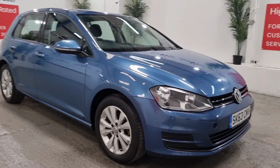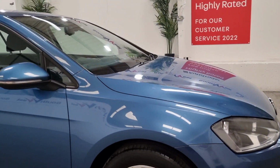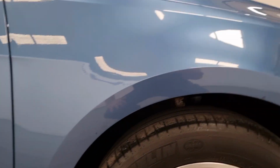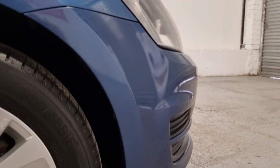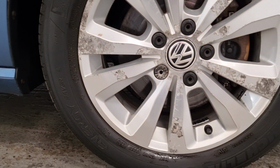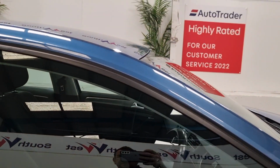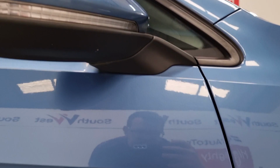Welcome to Southwest Motors. Today we are walking around this lovely looking Volkswagen Golf 1.4 litre TSI. It has Blue Motion technology. We'll be walking around showing you any imperfections with the vehicle, and I'll highlight them for you as best as I can.